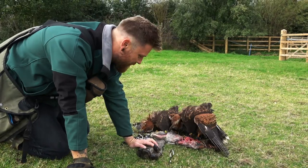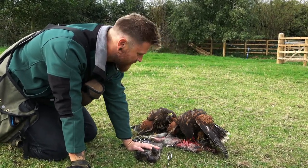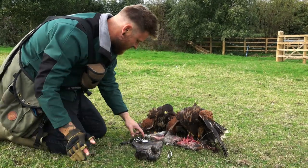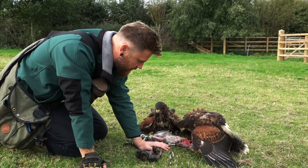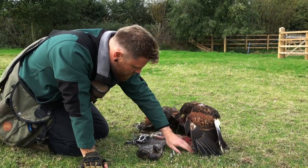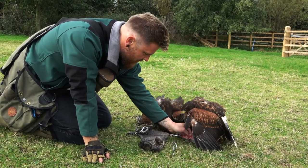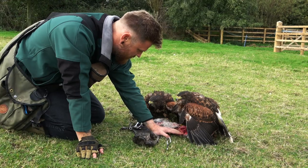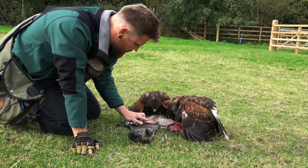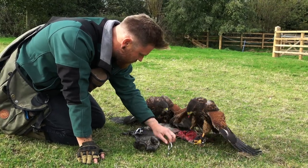So when we're doing the trade-off, I'm gonna try and get them both off at the same time. Don't know how well it's gonna go. I've just secured them here with clip leashes to my glove. Good boy, eh? So this is the first time doing it together. And as their confidence and fitness improves over the next few weeks, it will also.